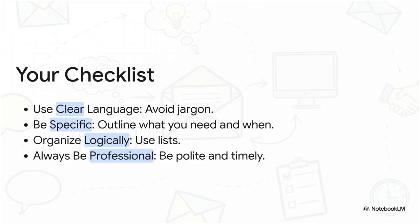1. Use clear language so nobody can misunderstand you. 2. Be specific so you get exactly what you need. 3. Organize with lists to make it easy to read. And 4. Always be professional, because every email is part of your reputation. Stick to these 4 things, and you're going to be in great shape.